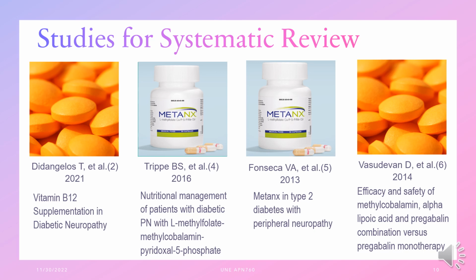Pregabalin is an FDA-approved treatment for pain, and so is duloxetine. But you'll see pregabalin often used. So that particular study did include that pain medicine in the study as well.